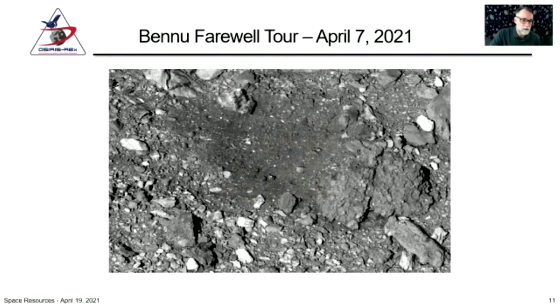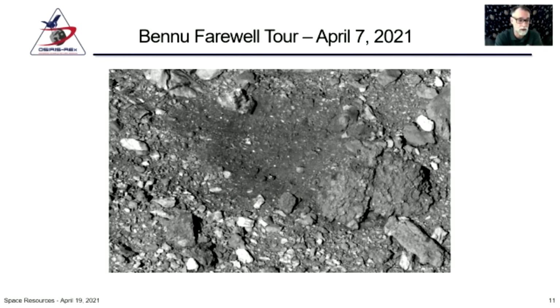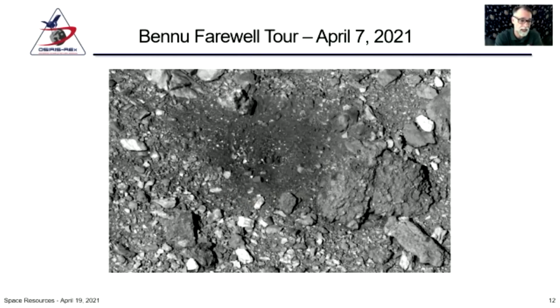So these two images, there's two slides here. If you could blink them back and forth to show the before and after images. So the first image was taken in March 2019 as part of our initial global survey. That's the Nightingale site inside that 20-meter crater.